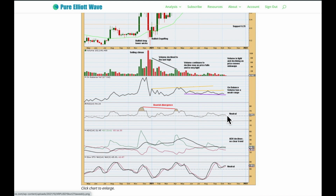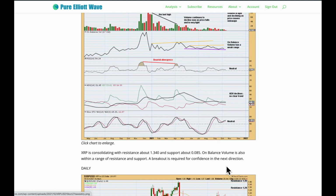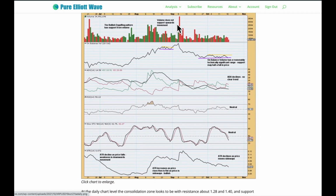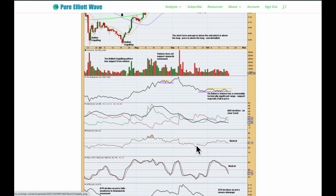RSI is in neutral territory. There is still plenty of room for price to rise or fall. ADX is declining, indicating no clear trend, and stochastics is neutral. For this consolidation, I want to use stochastics at the daily chart level. We have a high here. Stochastics reached overbought. Stochastics is oversold here.